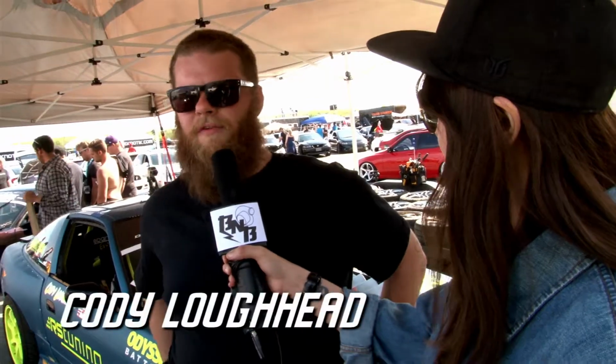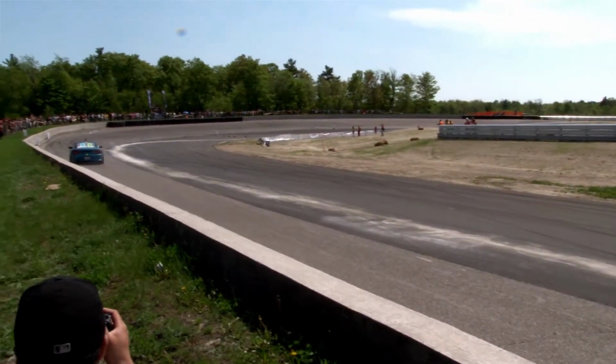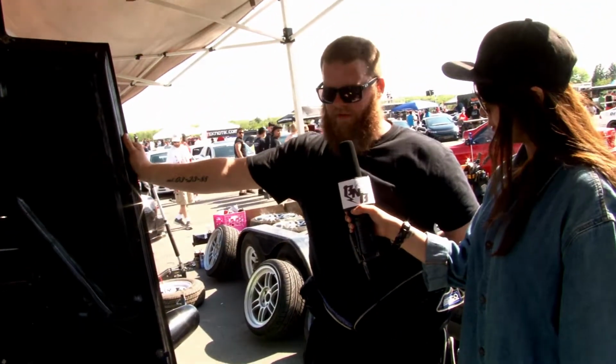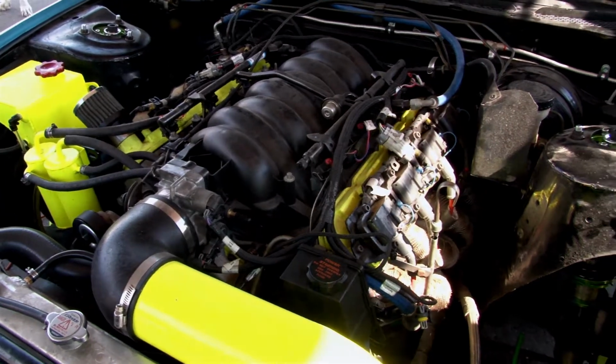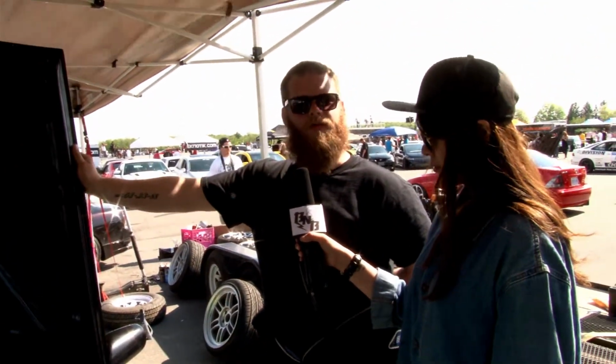My name's Cody Lawhead. We're from St. Catharines, Ontario. I drift for S1DC Stage 1 Drift Crew. Been around for about 8 or 9 years now. LS6 block, we picked up. All forged internals, everything's done. We managed to fit it in the Nissan, and it works quite well. It puts the power to the wheels where we need it, lots of torque. Turns out we ended up winning, we just drove harder than everyone else.